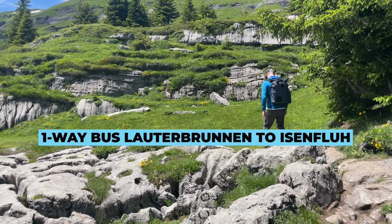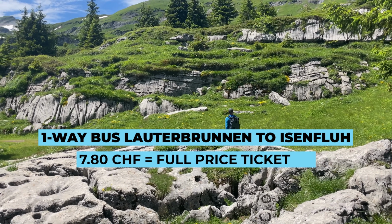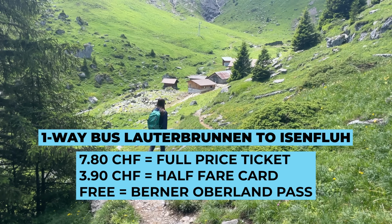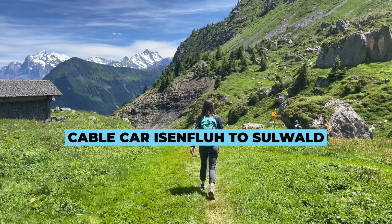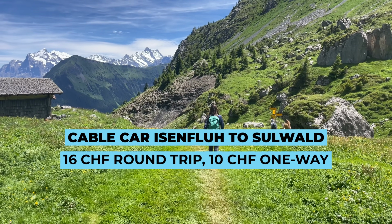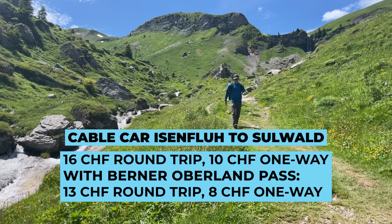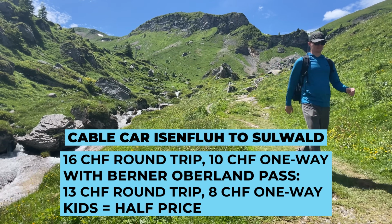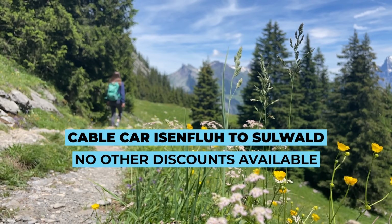A one-way bus ticket from Lauterbrunnen to Isenfluh costs 7 francs 80 full price, or 3 francs 90 with the half fare card. This ride is free with the Bernese Oberland Pass or Swiss Travel Pass. The cable car from Isenfluh to Suhlwald costs 16 francs round trip or 10 francs one way. If you're traveling with the Bernese Oberland Pass, then you do get a small discount and kids are half price. Otherwise, there are no discounts available, not even with the half fare card.